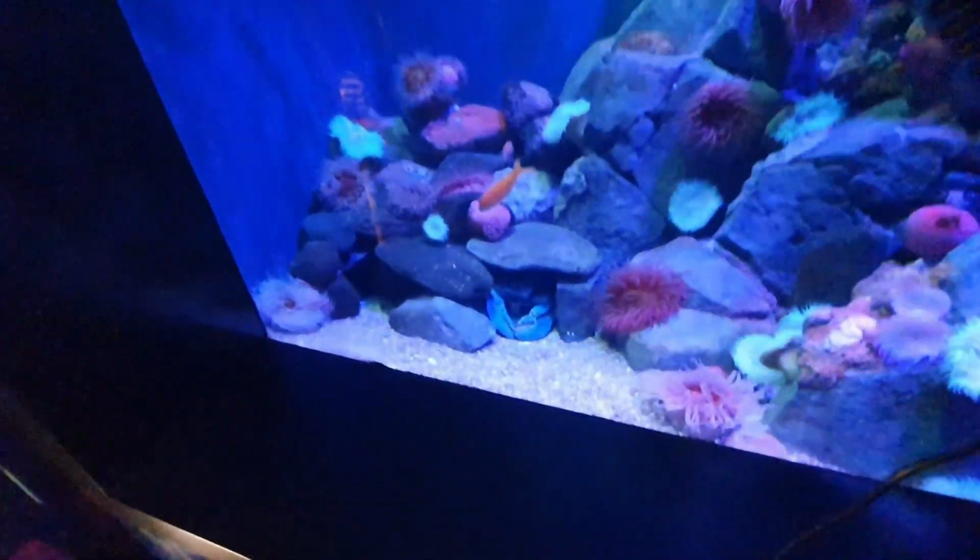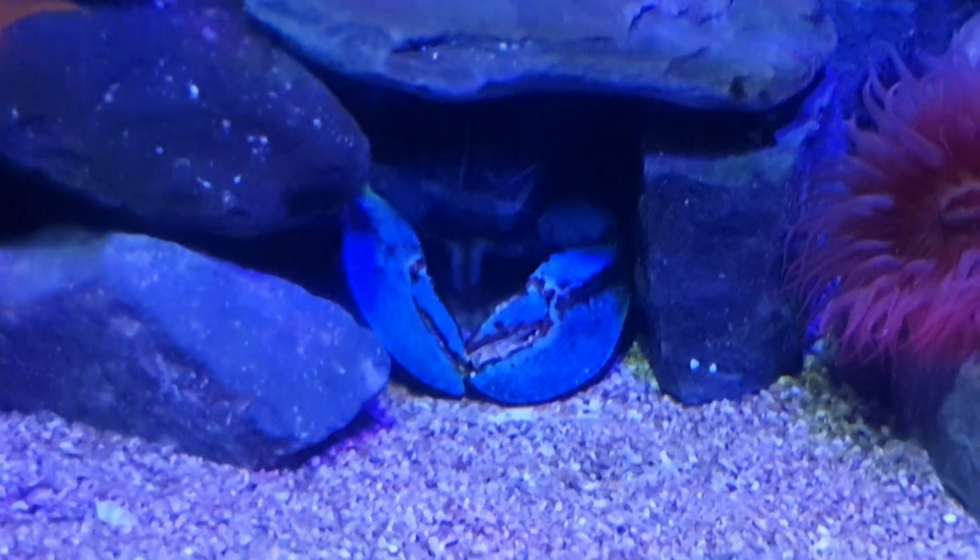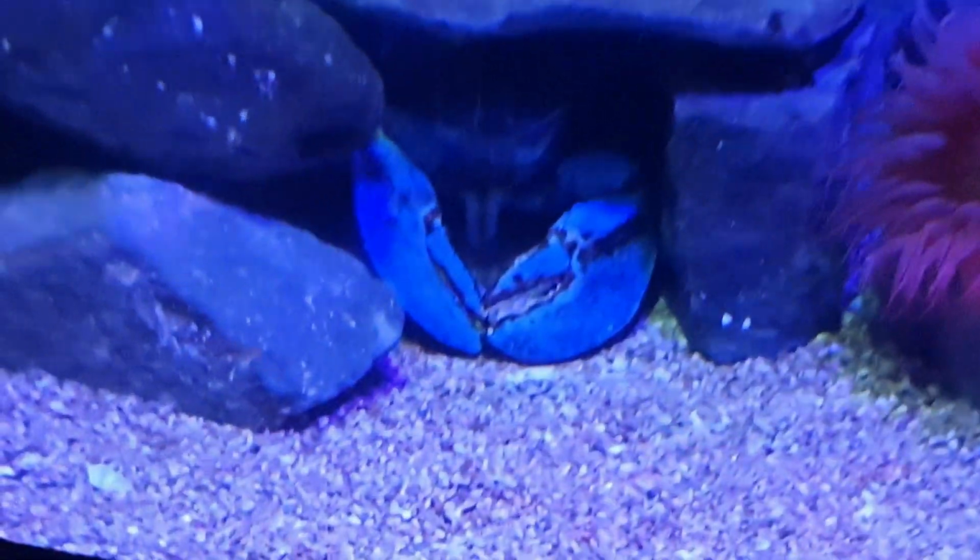There's a blue big crab. I don't know whether it's the one called lobster. It's here, so you can see that.